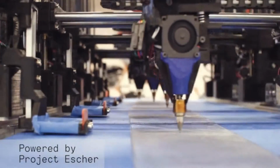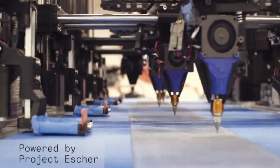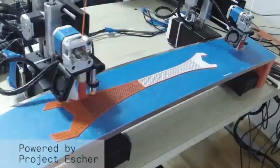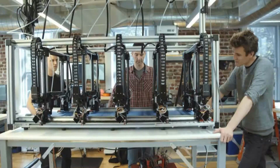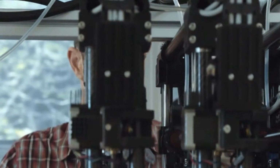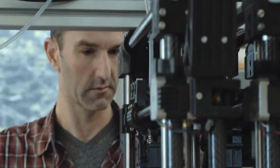What makes Escher special is its ability to enable collaborative fabrication between a number of tools to describe that geometry in parallel. And when you start getting into abilities to parallelize fabrication, that dramatically reduces the time and cost of a lot of these geometries. We're building a very flexible industrial system. It's not just limited to additive. It has the potential to be able to do subtractive technology.